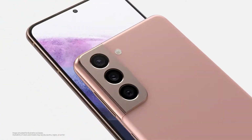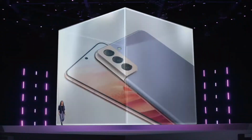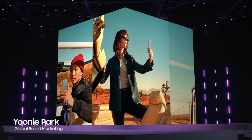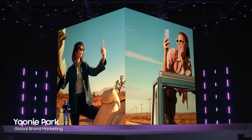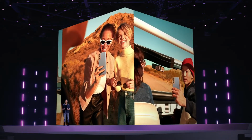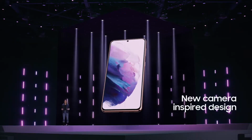Though it doesn't look like Samsung design language, it has design language like some sub-brands in China, Meizu maybe, or ZTE or something. This is my personal opinion, because Samsung always used to have its own design language, and this new generation S21 has a different approach to this design. So Unipark, the global brand marketing manager of Samsung, also had a few words about the best in class camera on this new generation of phones.